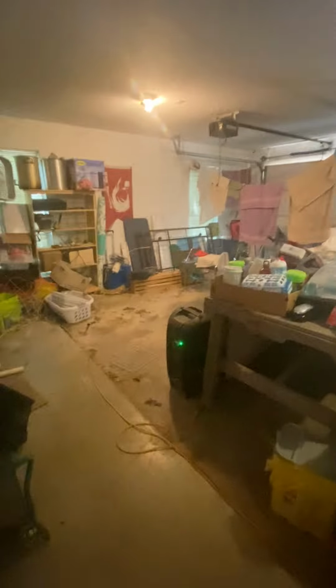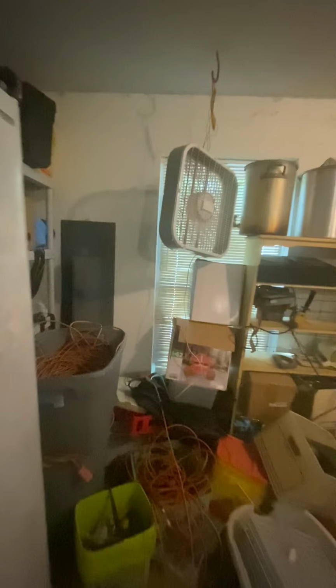I'm trying to find the electrical panel for y'all. I'm most likely in these 90s houses out here in the garage. Electrical panel. So it's definitely full. I think it's a 200 amp service. Just looks like your standard.